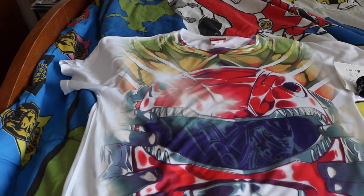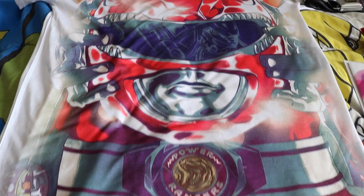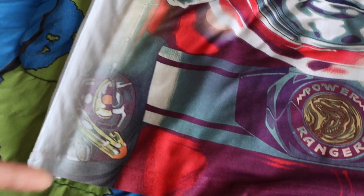So this is what I pretty much got from the whole release party. This is the Boom Studios bag that the comics came in. People have been wondering about the shirt. Bruno was actually quite confused about the shirt as well. This is the armored, powered up Red Ranger shirt. As you can see, we got the Dragon Dagger over here, Dragon Zord over here, and obviously the shield, and then Red Ranger stuff.